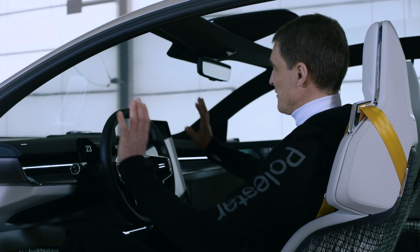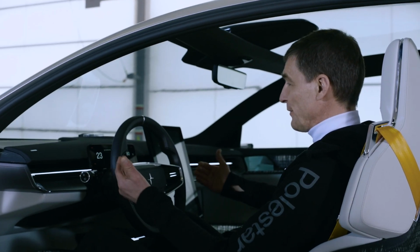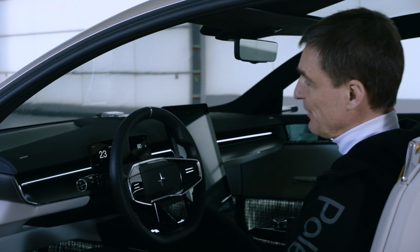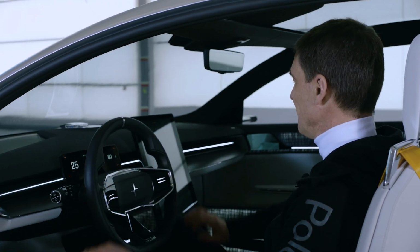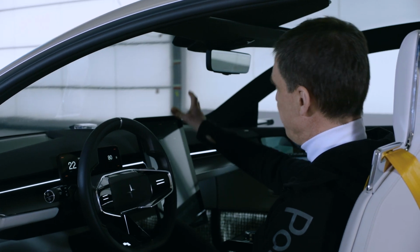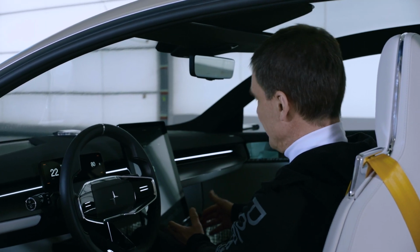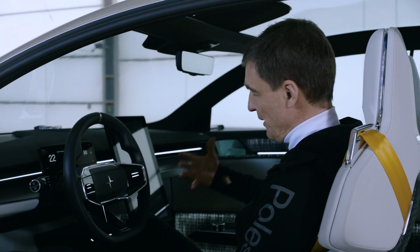The dashboard actually is quite far away. The biggest function of the dashboard is to carry the air duct for the climatization. In front of you are two displays. One for the driver with the driver-centric information. It is horizontal in the steering wheel. And the big screen in the center, portrait style, giving you all the interaction information that you need for the infotainment.